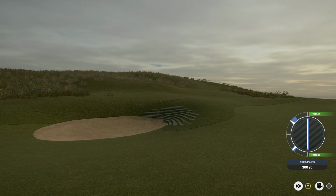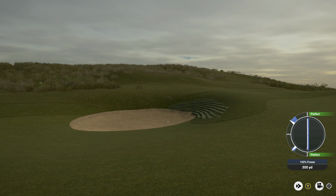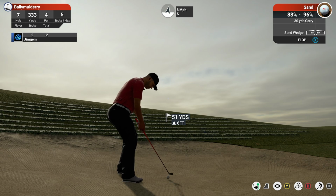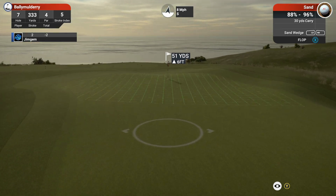Uh-oh, ah, actually hit off that. I thought that was bushes. It sounded more like wood. Okay, we're in the bunker here, but that's not too bad. 88 to 96% lie. 51, so it's playing 53.